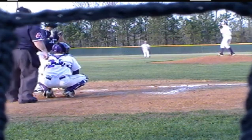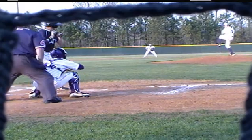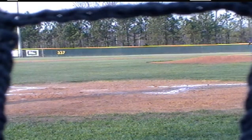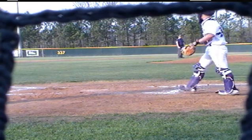Irwin looks in to get his signal. Runner at first comes off. Ball 3. Runner takes off. Ball bounces away from the catcher. So now the runner's at second. 2 outs, 3 balls, 1 strike on the hitter.